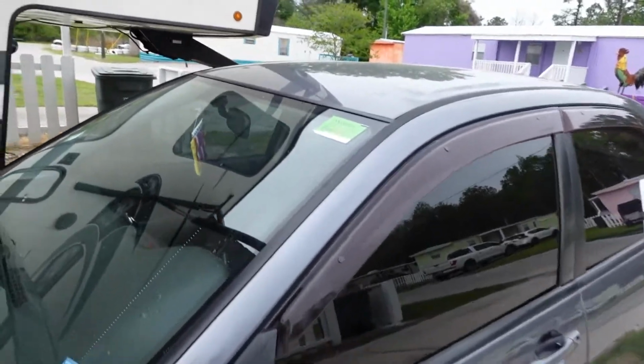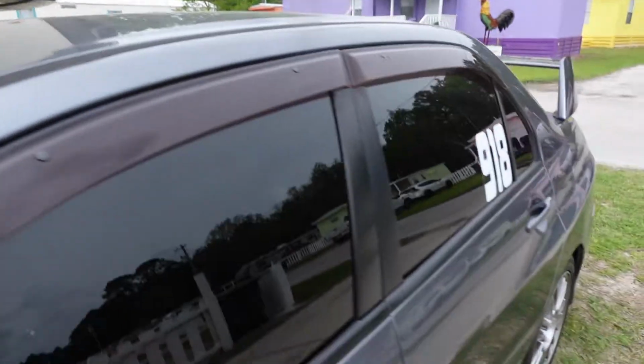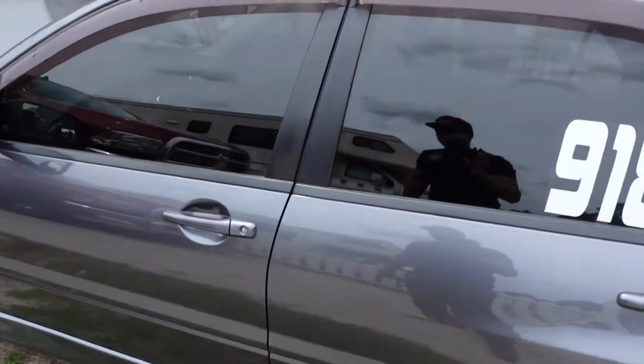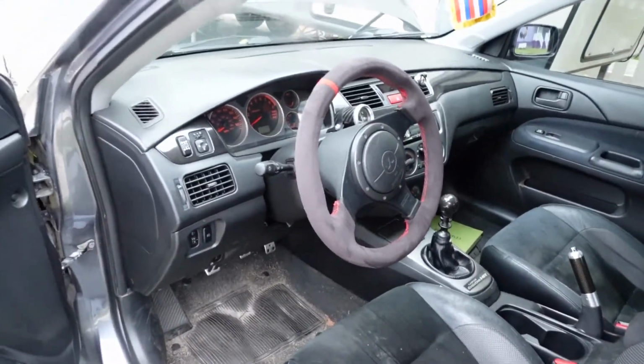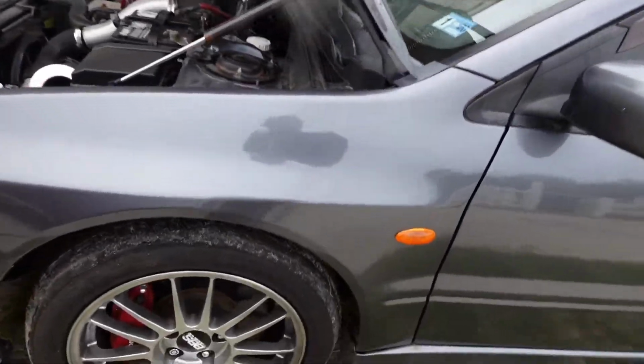So as you can see, Nava sticker still on there. I started to peel it off, but I gotta go ahead and get a scraper on there. 918, that's my number, at least the number that I chose. And then of course, you know, I got the wrapped Alcantara steering wheel, factory steering wheel with an Alcantara wrap.